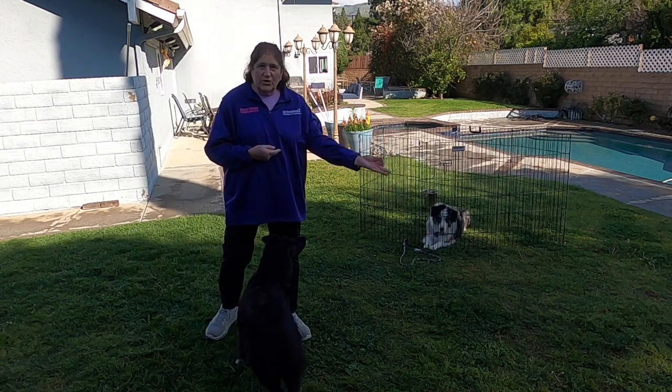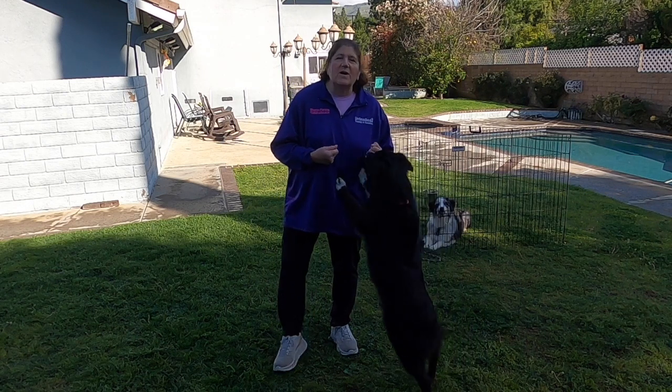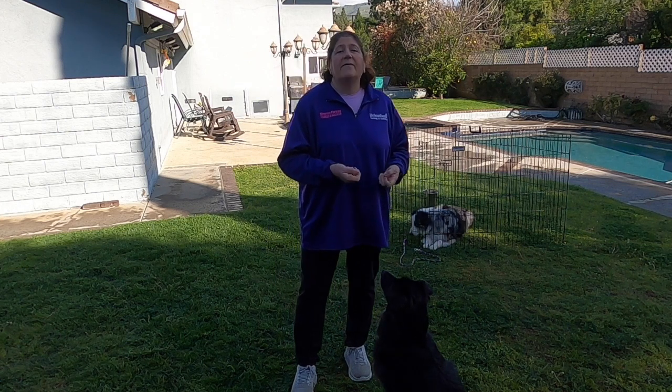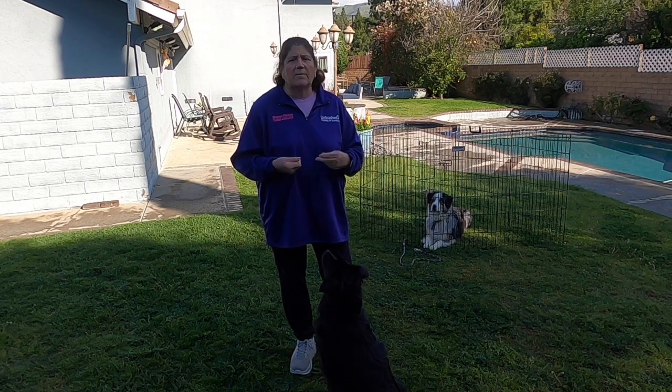So I would toss the treat to get her to go away from me, and as soon as she starts to turn around, I would say, Lucy, her name, and then come. And as soon as she gets to me, I would say yes, which is my marker word, which tells her she's done something right, and then I would give her a treat. And we'll talk more about marker words and the order of them in the upcoming lessons.